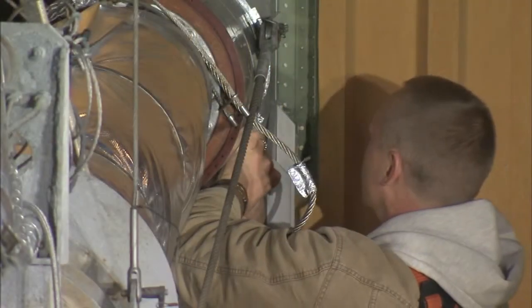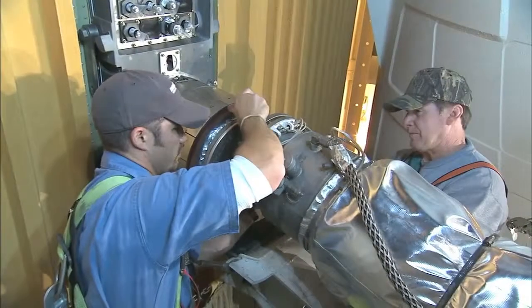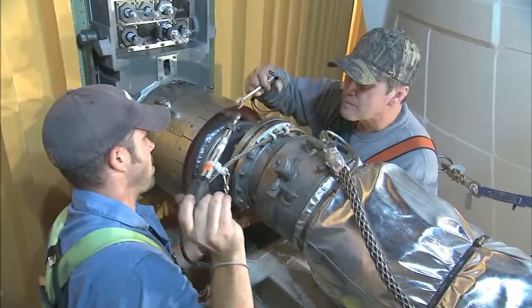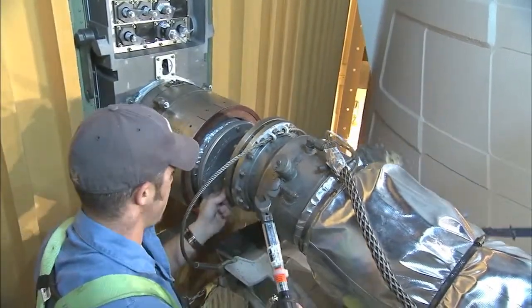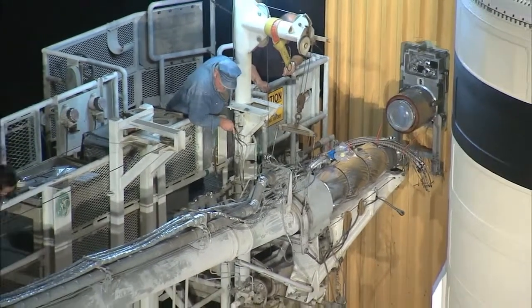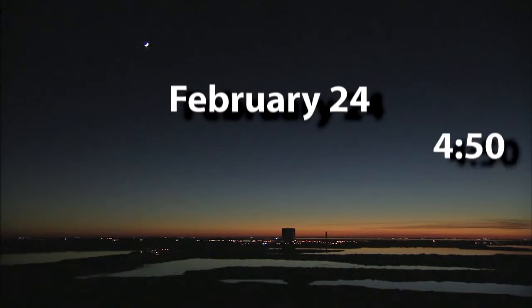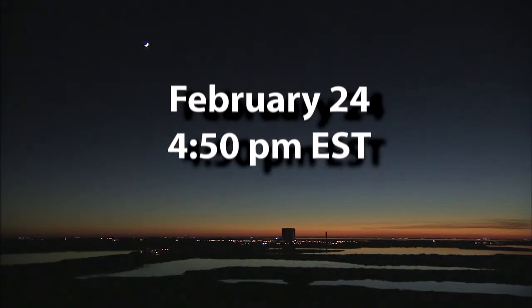A recent analysis moved engineers to replace the seal with the same enhancements that led to a successful tanking test in December. A GUCP seal leak caused the November 5th scrub of Discovery. STS-133 is now targeted to begin on February 24th, with a launch at 4:50 p.m. Eastern.